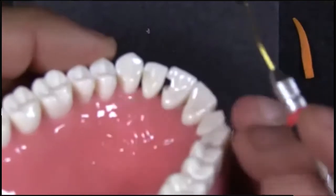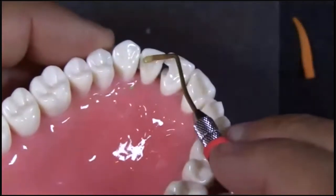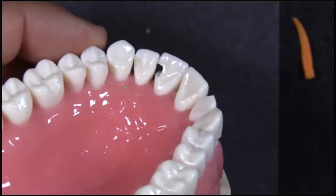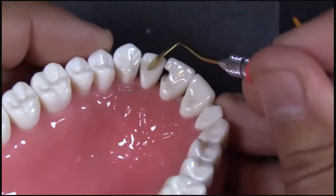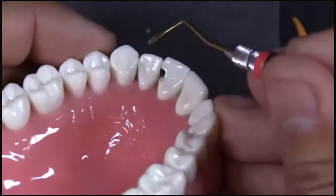And I don't like that because that's going to take me longer to finish. It's going to be more difficult to finish. But that results from the way that I wrap that band around the tooth, and I didn't have the angle correct to really tuck that into place right where it needed to be.